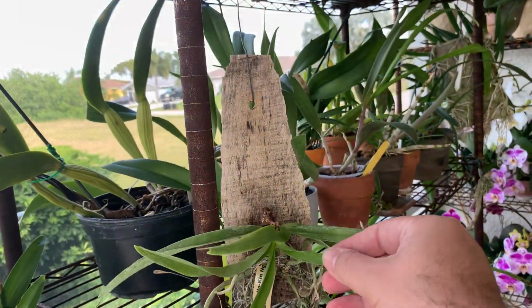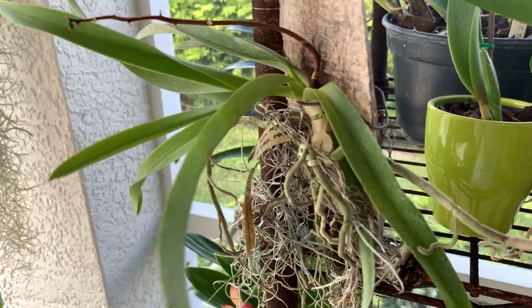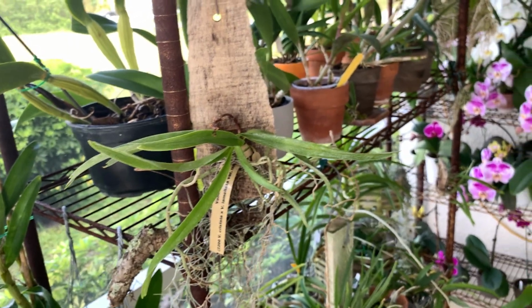This is a Vanda that's from Moats, but I got it at a plant sale down here. We're hoping it attaches itself to this. We shall see. I don't see any real new root growth, but I've been fertilizing and spraying with the Mega Thrive as well, so hopefully that does kind of activate that there.